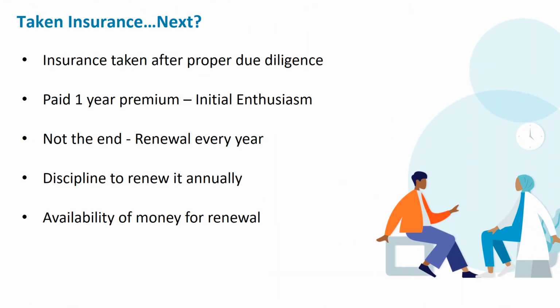So, you have taken a health insurance, you have done proper due diligence and picked the best policy, and you have paid the first year premium. There lies the initial enthusiasm, after which you have to renew it every year, and that is the time most of us lack discipline. Maybe we forgot or we don't have the money to renew, or whatever the reason. That discipline to renew it year on year is very important, because a lapsed policy proves to be much more costly, which we can discuss in a separate video.